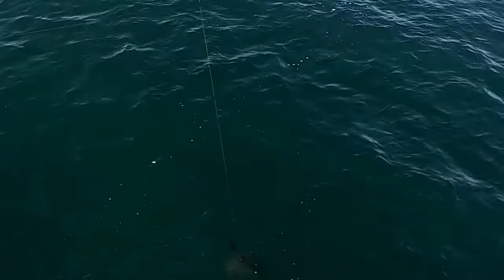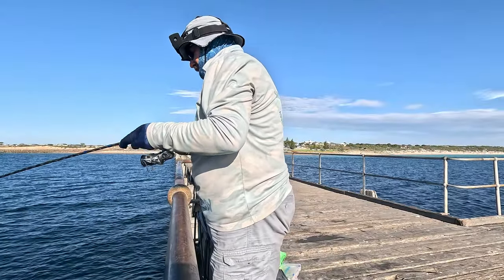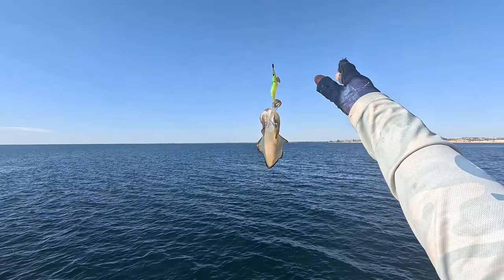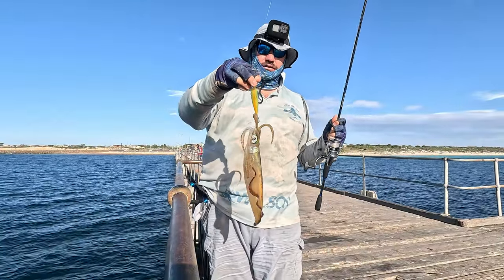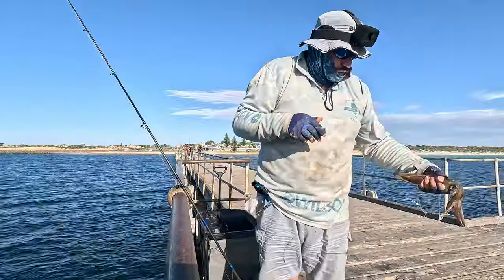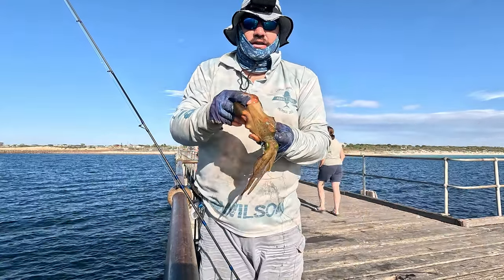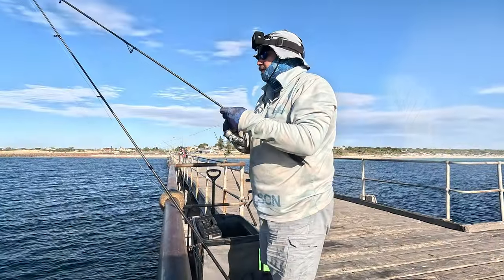Got him. Just had to let him get it properly. Reasonable size, might just have to do this drag up a bit. That's not bad. There you go, he's on the Inku Glow Tiger. Pretty good size. He missed me, so that's the main thing. Oh my god, stop it, buddy. So that's it there. Medium. All right, fishers.